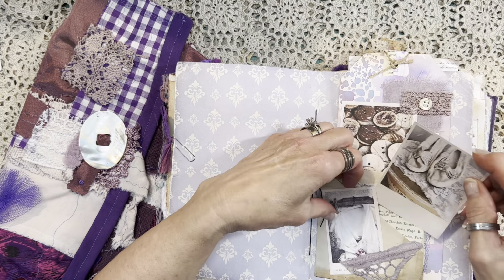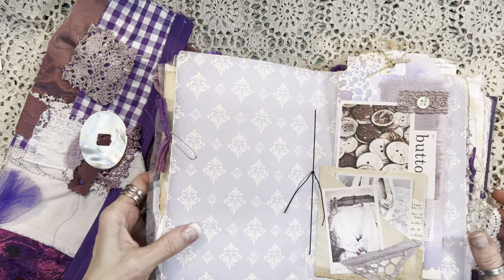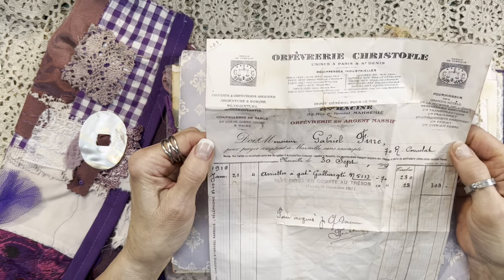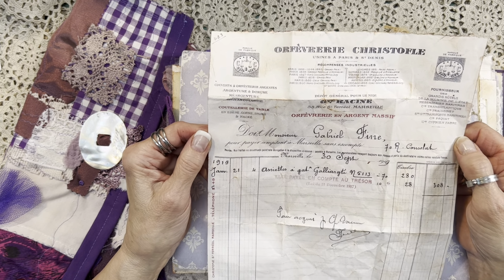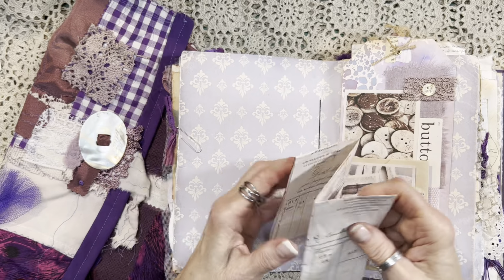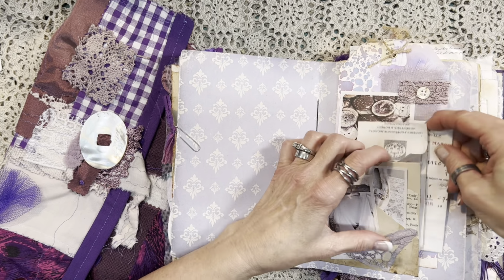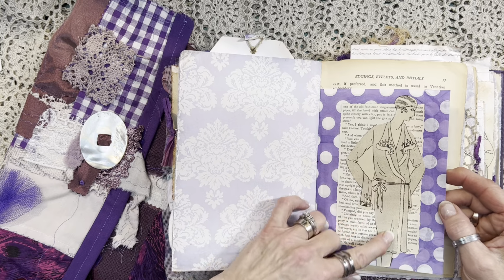Again, these same digitals just keep running through the whole journal, which of course creates continuity and coherence and unity. So this is a digital too that has been, is there a date on here? 1919. Distressed and so on to look aged. Folded in kind of a fancy dancy way. Love that. The other side of that bag and another one of those ladies.